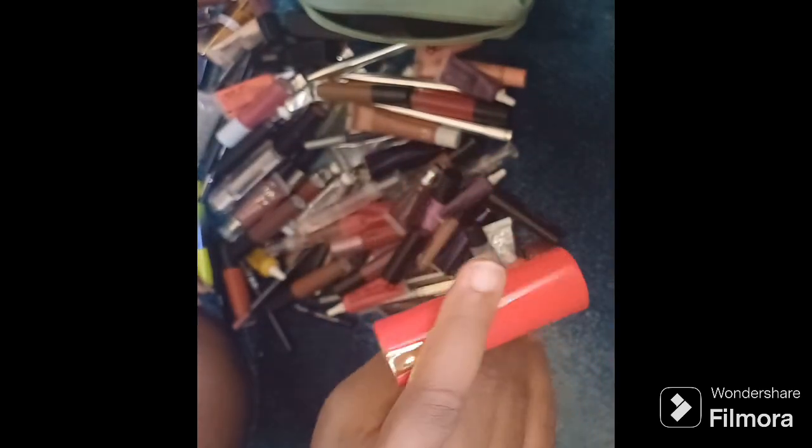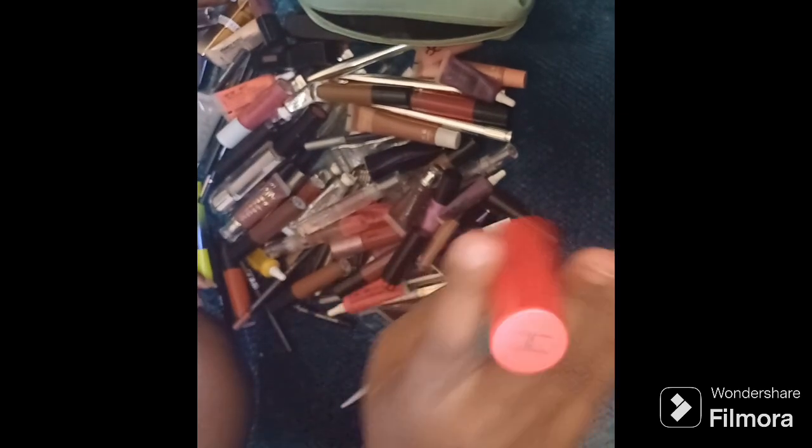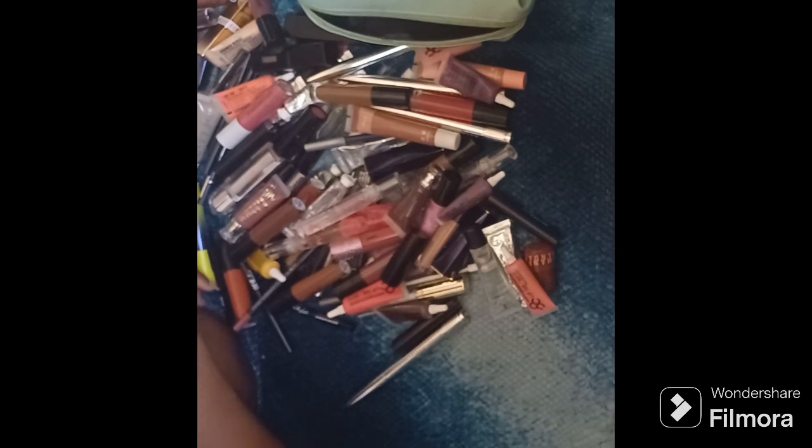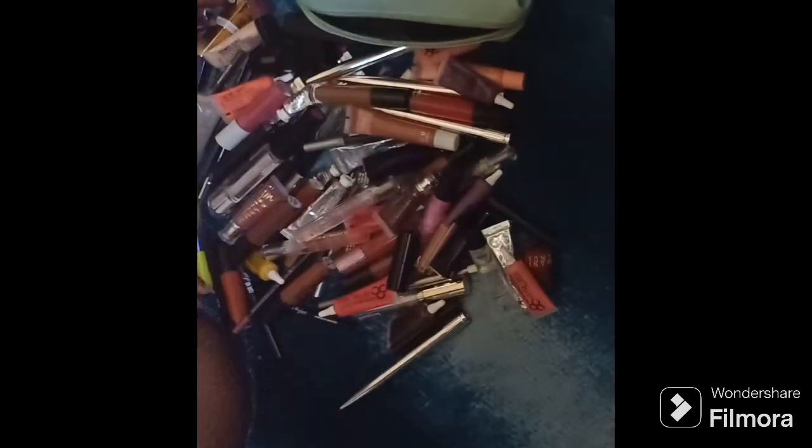Alright, next up, this is a newer lipstick. I haven't used it yet. I'm panning one that's in a similar shade, but this is by Linda Halberg in the shade Cherry. This is her majestic shade. I'm gonna keep that.